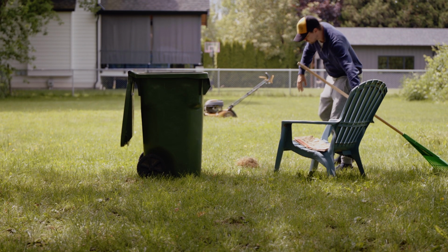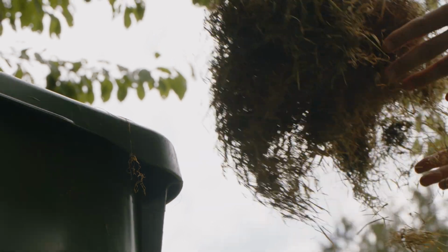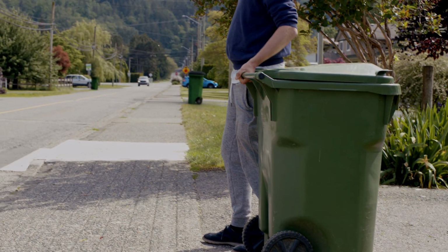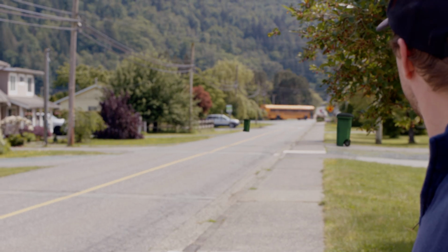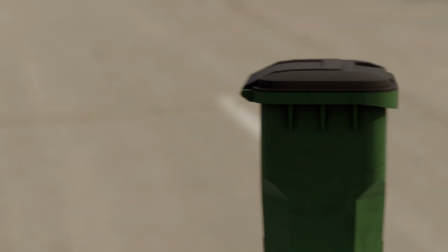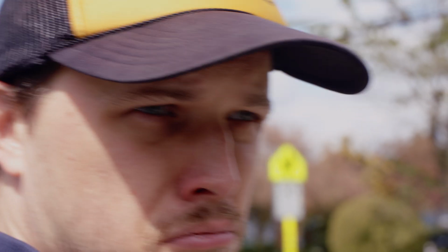Ever wonder what happens to your waste once it leaves your hands? Where does it go? How is it sorted? And what impact does it have on our planet? Whether it's your garbage, recycling, or composting, each bin holds a story, a journey from disposal to transformation.